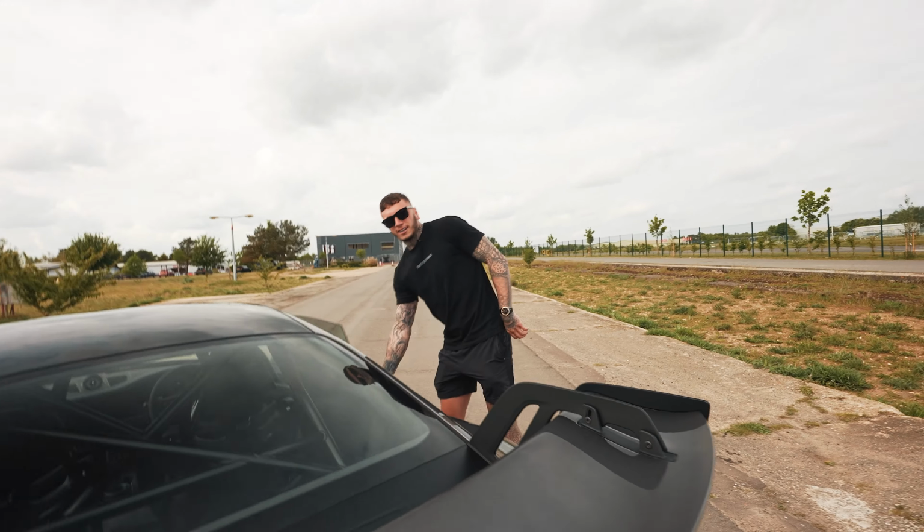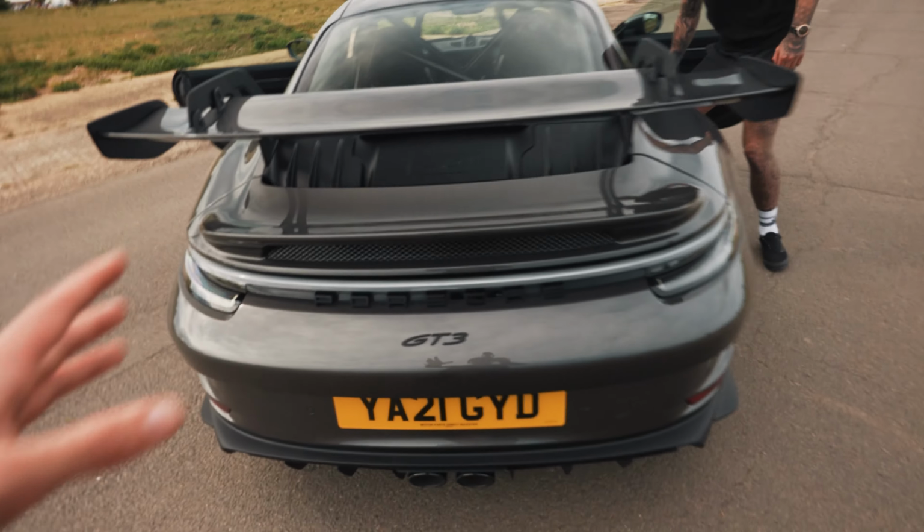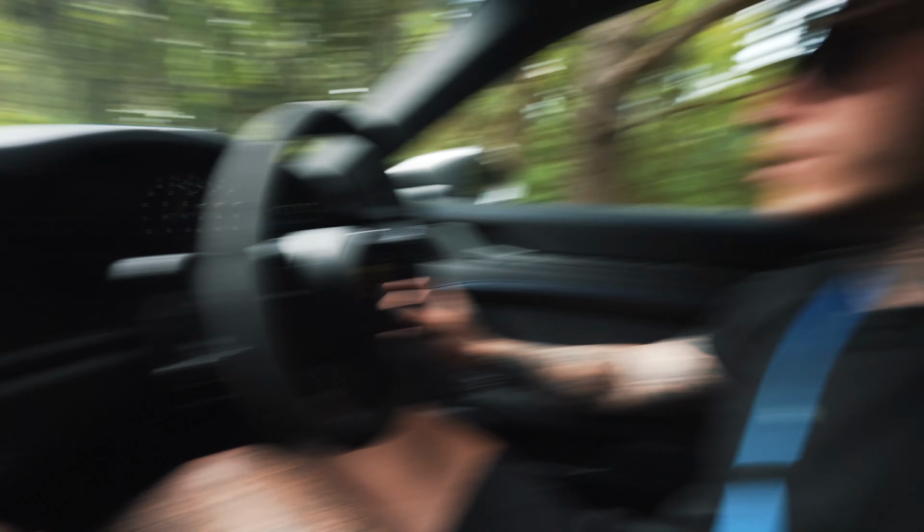Ready for the 4-litre straight six engine under there? This is the moment we've all been waiting for. I'm not sure how to... Found out how to do launch control, okay. Don't worry. Yeah. We're good.